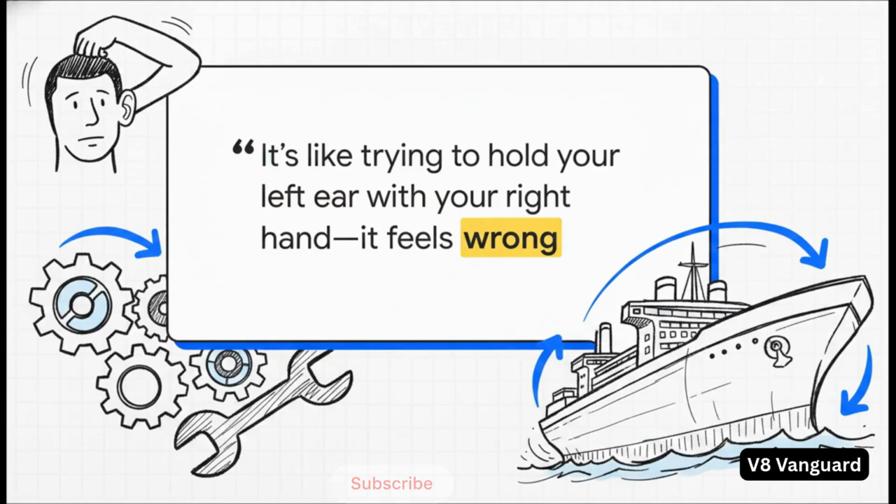Actually, try doing that right now. Reach over your head and grab your opposite ear. It feels completely unnatural, right? But that is exactly what this direct drive ceremony is. Intentionally stalling a massive engine and forcing it to run backward is completely unnatural to how we normally think about machines. But at this staggering scale, it's the brilliant workaround required to survive the laws of physics.